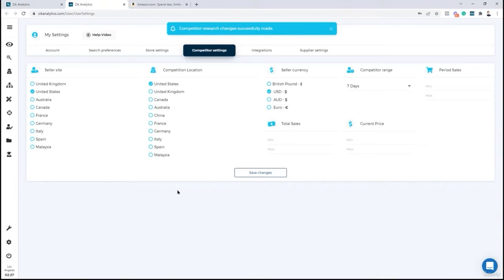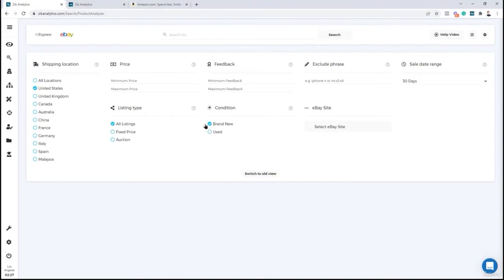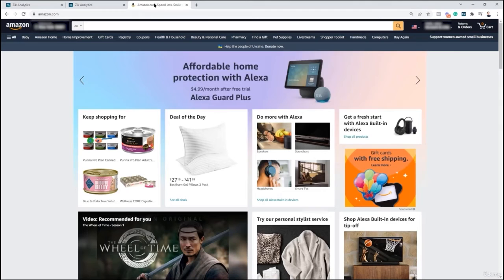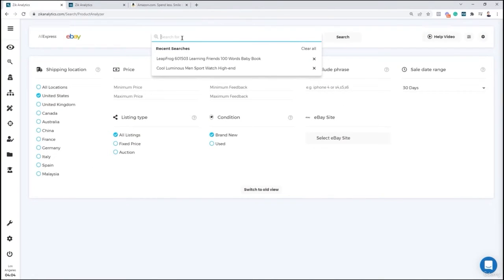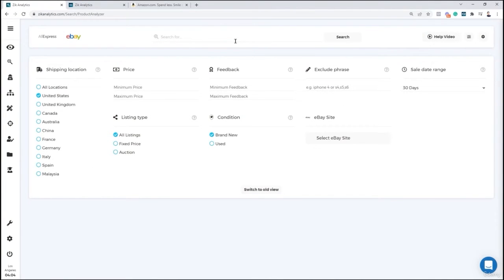Once we've set up the account and we are ready to move forward, we will go back to the product research. And now we will open Amazon.com. What we are going to do is search bestsellers on the Amazon.com platform. Then we're going to copy the title of this bestseller and search it back on the product research. And this will lead us to a lot of dropshippers who use Amazon.